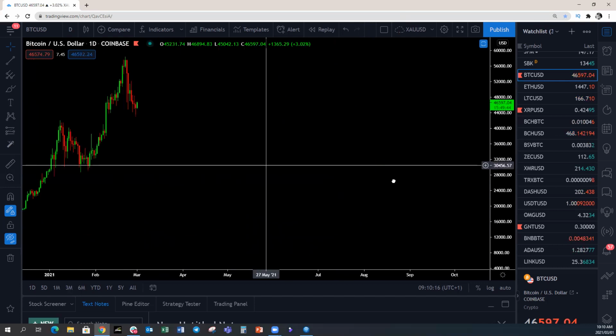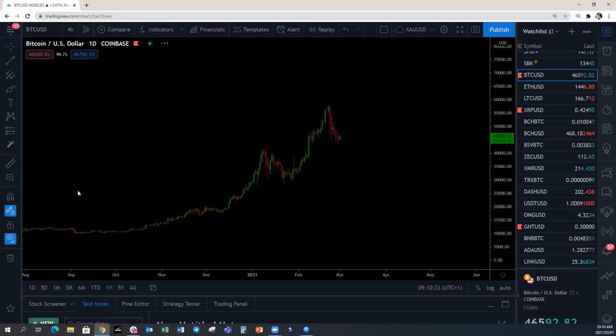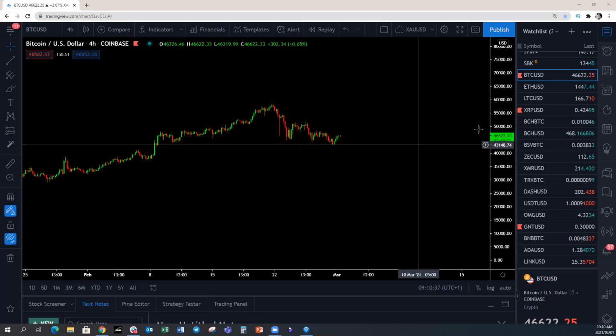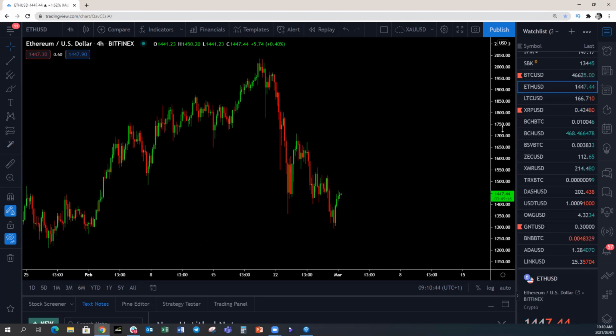So let's see if we're going to be getting another leg higher on Bitcoin. You need a break above this current structure to confirm. If you're not comfortable putting your stop at 40,000 from around 46,000, you may want to wait for this correction here on the 4-hour, or rather on the 1 hour, so you can have a tighter stop. That is if you're trading this. That is Bitcoin. Let's run through the rest of the cryptos.